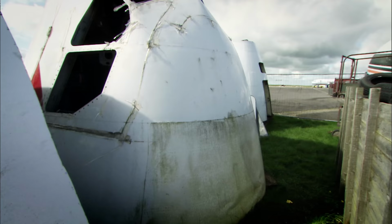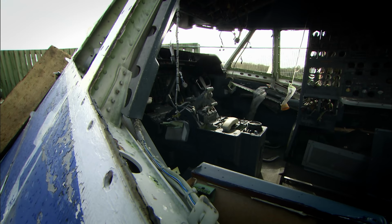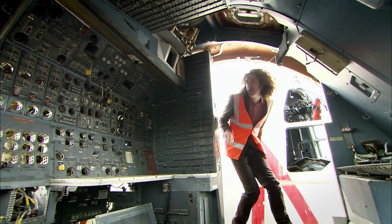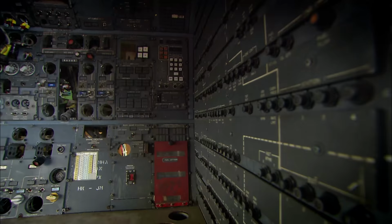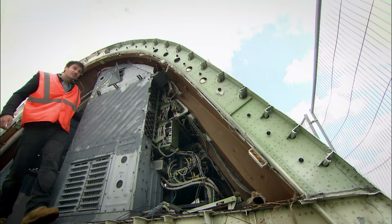Some 747 flight decks are spared demolition to be used as the shell in the construction of flight simulators. Wow. Oh yeah, this is a bit different. It's like a relic, isn't it? Look at that. This is proper kind of aviation history, how it all used to be. All these controls here is where a flight engineer would have sat when you needed one. Obviously, on Victor X-Ray, that's gone now.